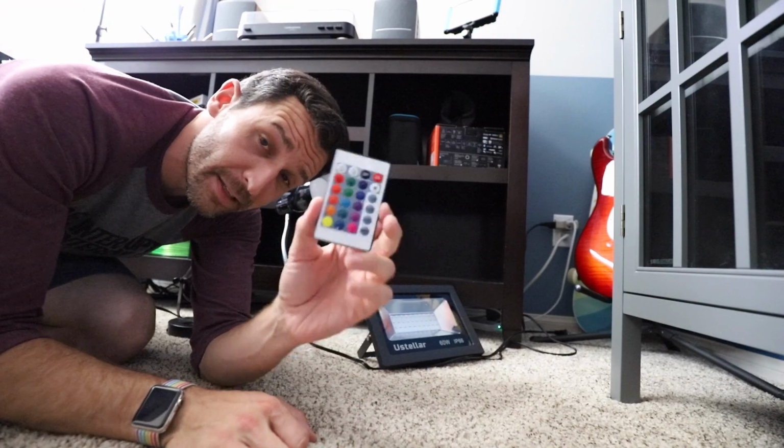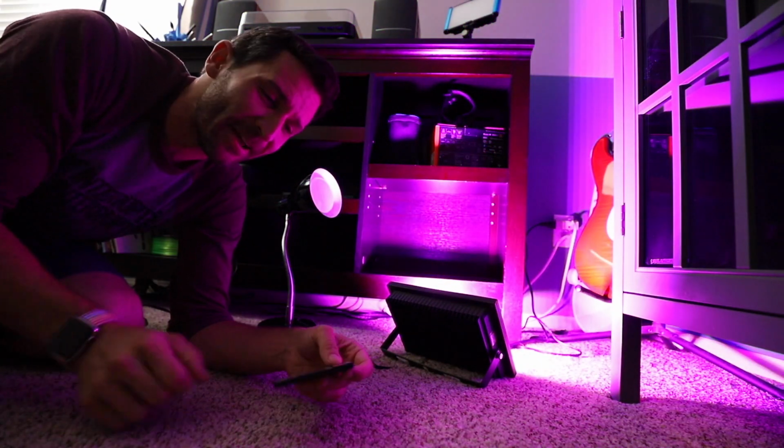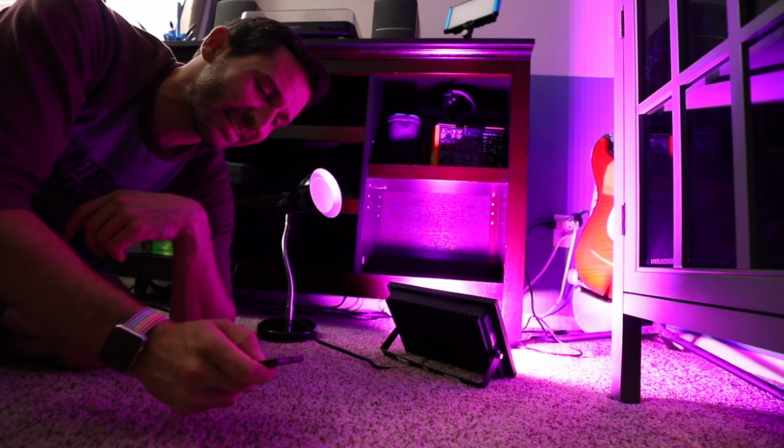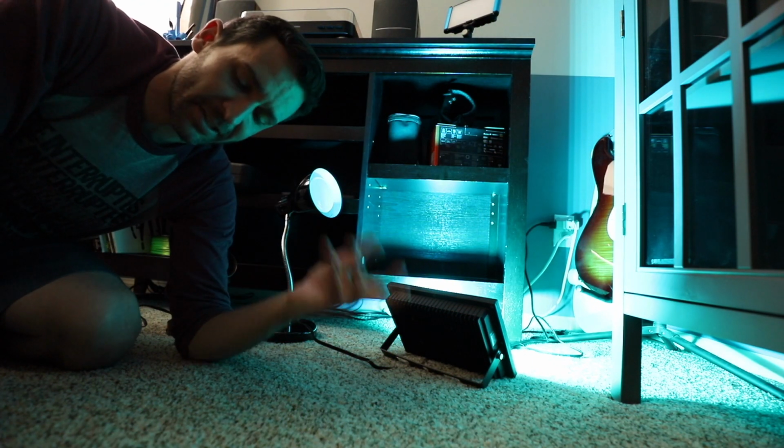You've probably seen them. They come with these little remotes that let you change the colors, which is super cool because you can turn them on. They're very, very bright, but they're good for accents. And then you can put them to be whatever color you want. You can change the brightness, you can change all that stuff.